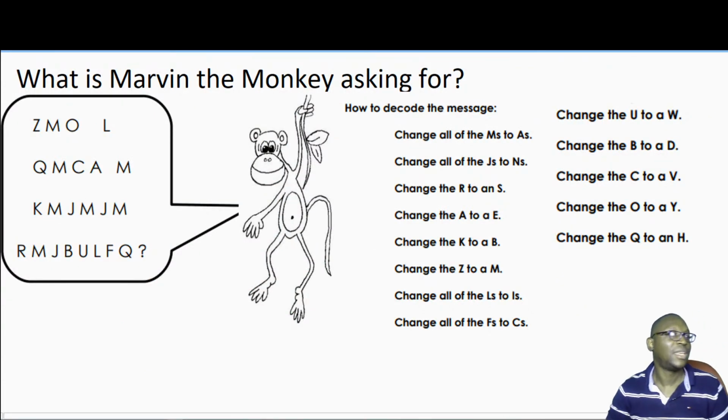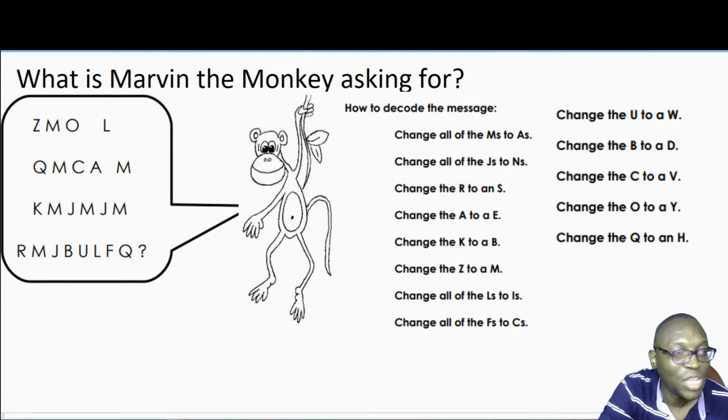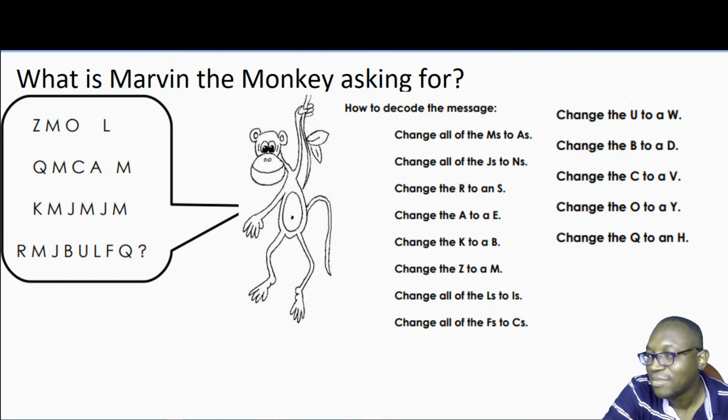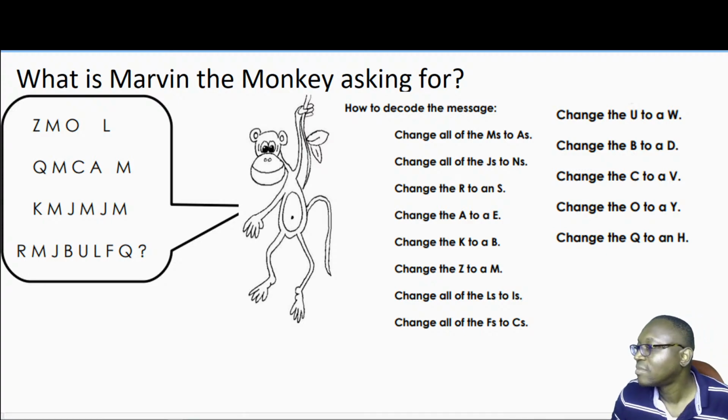All right. So in this puzzle, Marvin the Monkey is trying to say something, is trying to ask for something. This is what you're going to need to decode what he's trying to say. We're going to change all the M's to A's, change all the J's to N, change the R to an S, change the A to E, change the K to a B, Z to a M. So you see all the instructions here. I want you all to try and see what Marvin is asking for. What is Marvin the Monkey asking for?